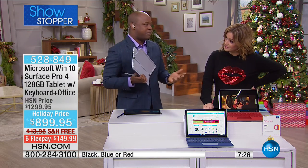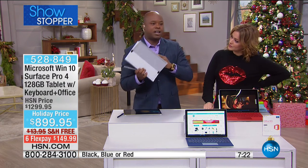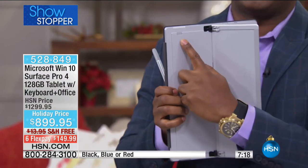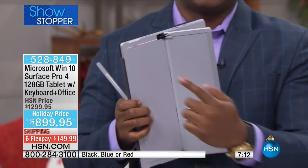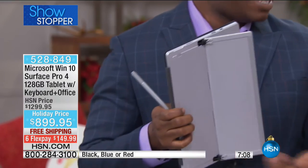You know, I had an iPad before, and I can't upgrade the memory on my iPad. But with this device that weighs under 2 pounds, I can put up to a 1 terabyte micro SD card right in here. Plus, if I had a digital camera, I can just take the card out of my digital camera and pop it right into this device. Yeah, I know, it's awesome.